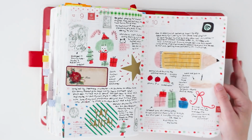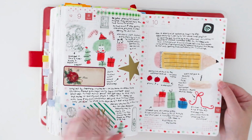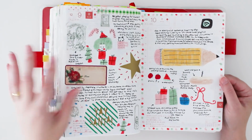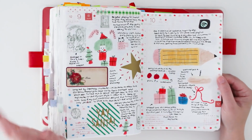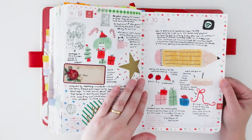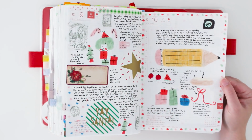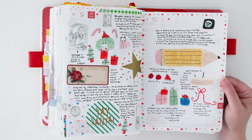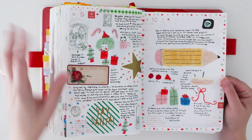I really want to focus on doing minimal use of stickers and washi. Well, actually, let's be honest, I'm always going to do stickers and washi, but I'm just trying to say you don't always have to have stickers and washi to use on your pages. I really liked how I used the illustrations for this particular page. It's probably my favorite spread in my Hobonichi.